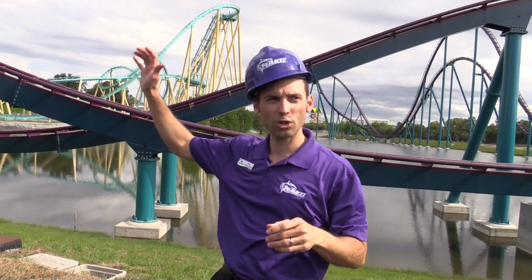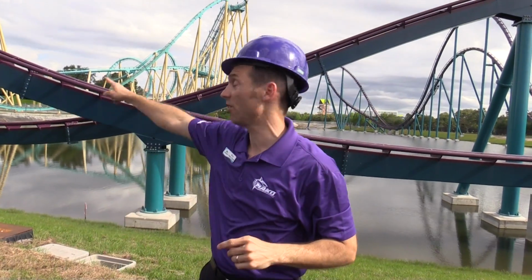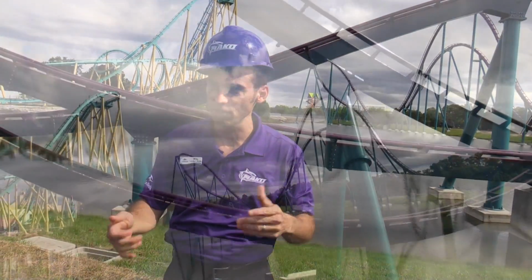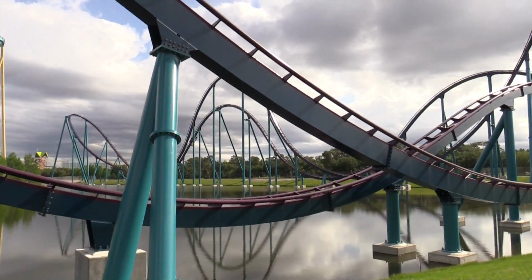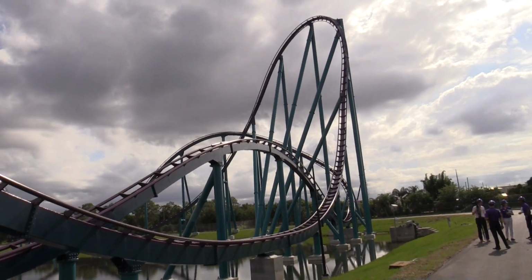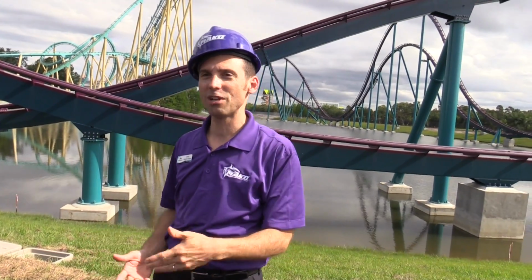As you're going up the first turn element here, which is a really significantly overbanked turn, what's interesting is that Mako's the tallest coaster in Orlando, 200 feet. Well, that point right there is taller than Kraken. So the second hill on here is taller than Kraken, just to give you a sense of the scale of the ride. Also, you can really appreciate it when you're standing back here: look at all the track that's over water. And that's done very intentionally.